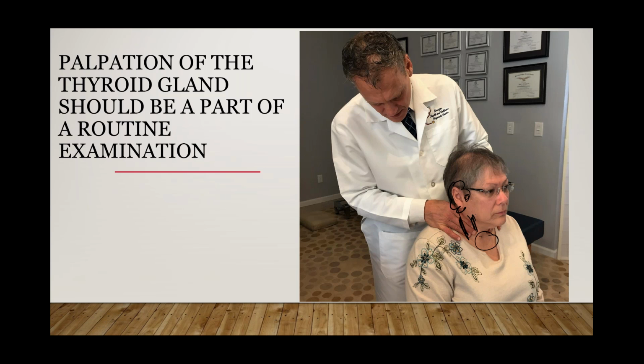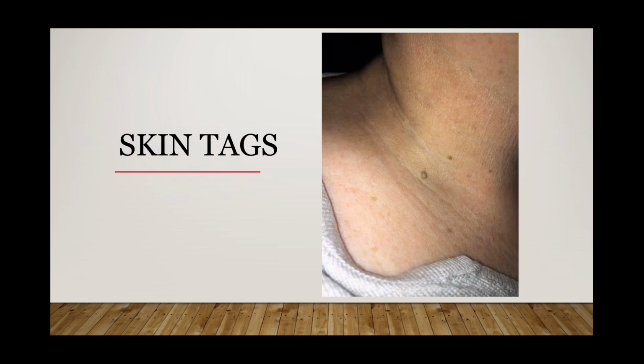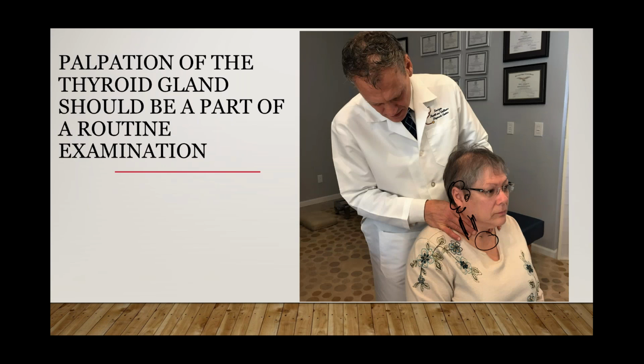Even take some of your regular patients and start doing it on any of these people. Anybody you see with some of these signs I've talked about, start doing this. You'll be amazed. You're going to find some swollen thyroids. And as soon as you do, you're going to tell that person, we need to get some labs on that. Of course people know this. We didn't make this stuff up. This is traditional stuff. But who's doing this?